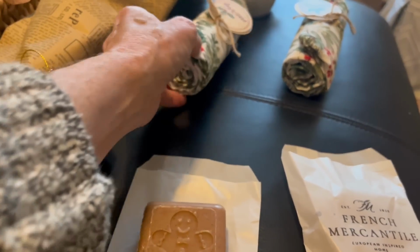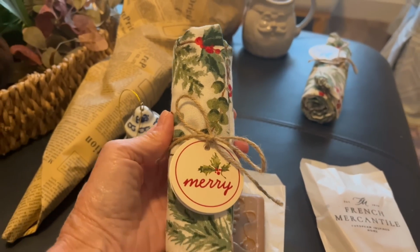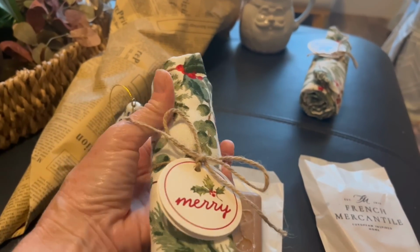I also got 2, oops, goes this way, says Mary, 2 of the tea towels. I just loved that pattern, and these will make perfect gifts as well.